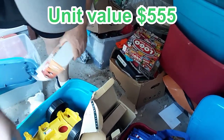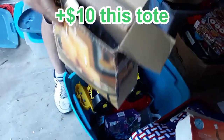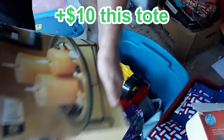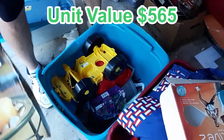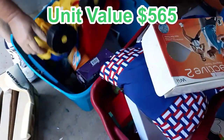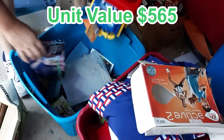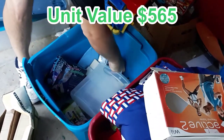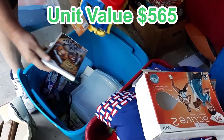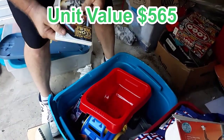Ooh, my big kitty. Oh, this is a candle set. Mm-hmm. Is it in there? It looks like it's in there. I don't know if the candles are in there. That's pretty. Can you get a good picture of that? The home decor. More toys. Wii game. Not in there.